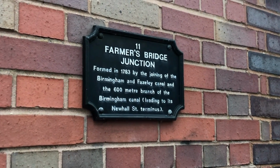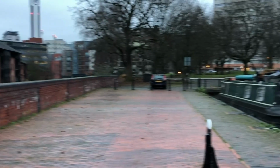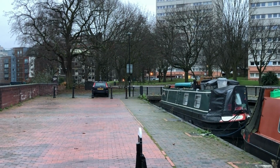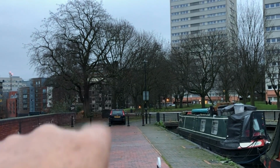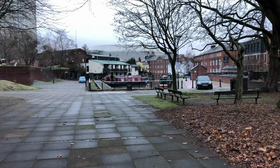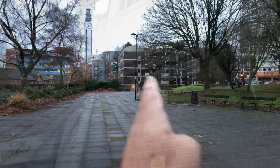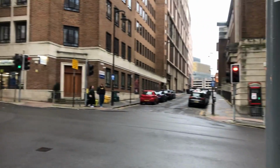So yes, once upon a time the canal used to carry on from Cambrian Wharf. It used to carry on in that direction there, so that green boat is kind of now the terminus as such, but the terminus used to be much further over there, a further 600 metres away, which is quite a distance. So there's Cambrian Wharf looking back at it. I'm now stood where the canal would have been. I'm in the middle of the cut. It came through here, whoosh, and it went in that direction over there. So this is the corner of Newhall Street and Lionel Street.